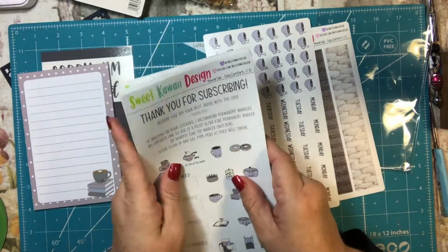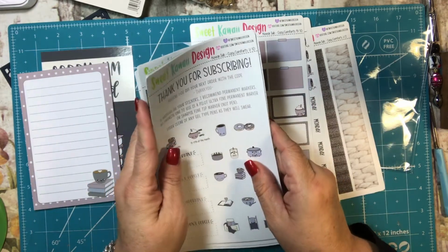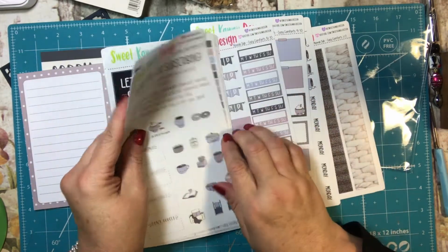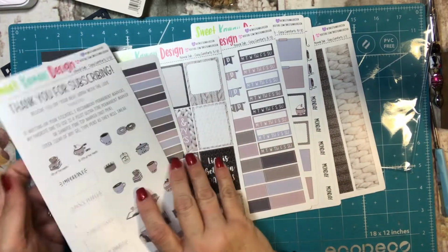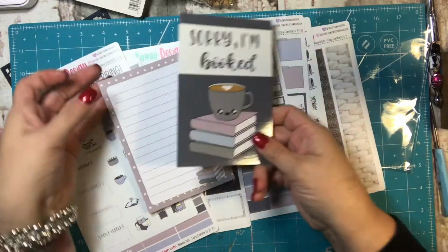Books and knitting, and oh, that sounds so good right now. I could listen to an audiobook and knit. I'm teasing, but that does sound nice. And I love these extras.